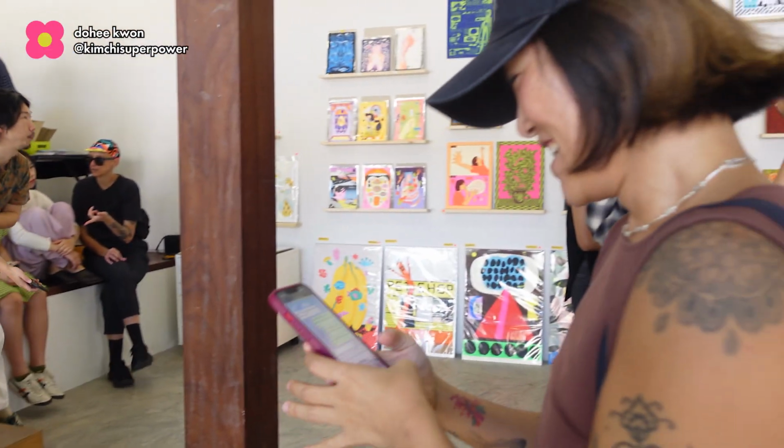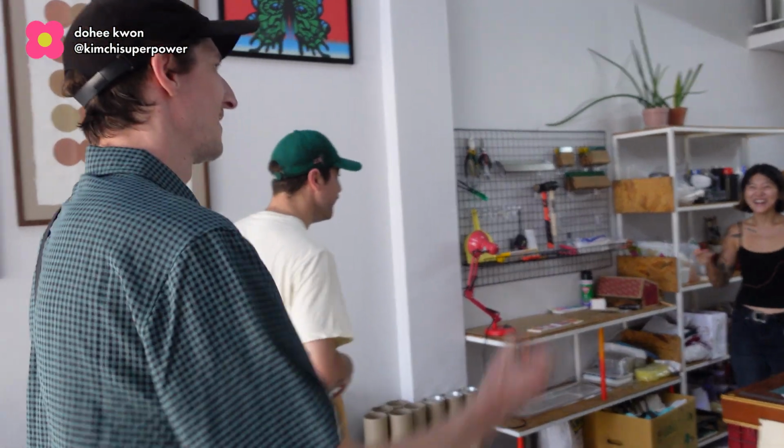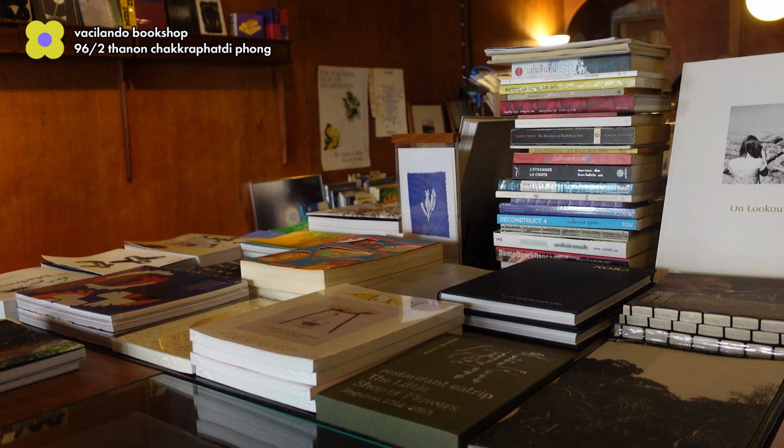That friend, who is also a very talented illustrator named Do-hee Kwon, we got to hang out at her studio a bit. She's been doing some really cool experimental silkscreen stuff, and she and her partner Jack were nice enough to show us around. And I love going somewhere new and gathering little bits of inspiration and refreshing your eyes a little bit.